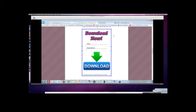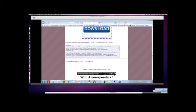If you don't like the border, you can change the color or make it dots or dashes or solid, or make it go away completely, or make it thicker or thinner, all by adjusting the numbers right in here for the border.